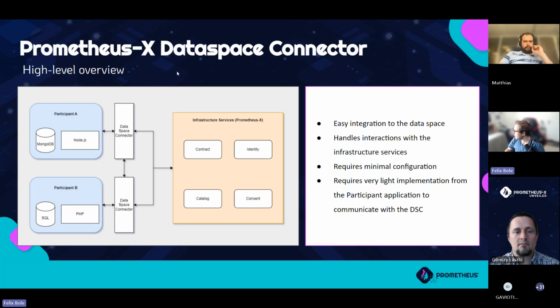Here we can see an overview of the Dataspace connector in a very, very simple way for now, where you can easily see that the participants can have any technology stack and still have a Dataspace connector to interact with the infrastructure services. What is very important to understand is that each participant that wants to take part in a data exchange needs to have its own instance of a Dataspace connector. This is because the Dataspace connector is basically the identity of the participant within the dataspace, as it's how other parties in the infrastructure services are going to communicate with this participant.